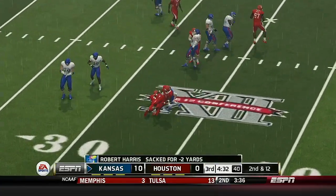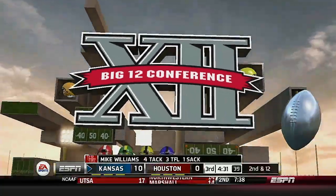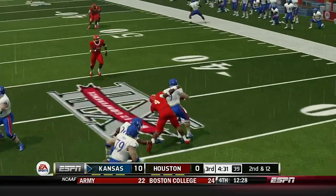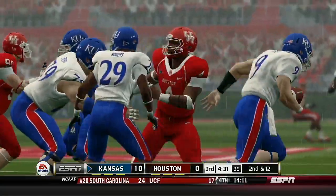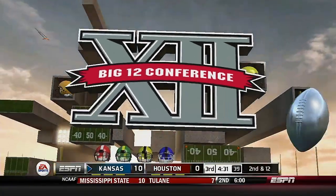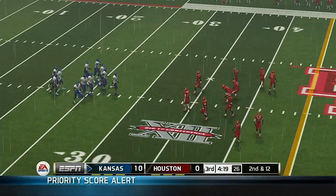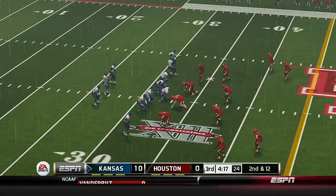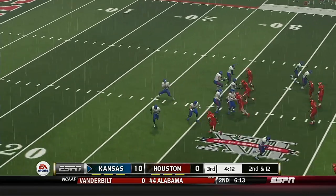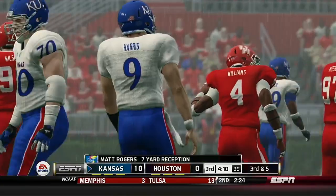Scrambling around, they bring him down. You can't take sacks like that as a quarterback. You just can't. If you can't find a receiver, get out of the pocket and throw the ball away. From their own 32-yard line, second down. Out of bounds at the 40-yard line.